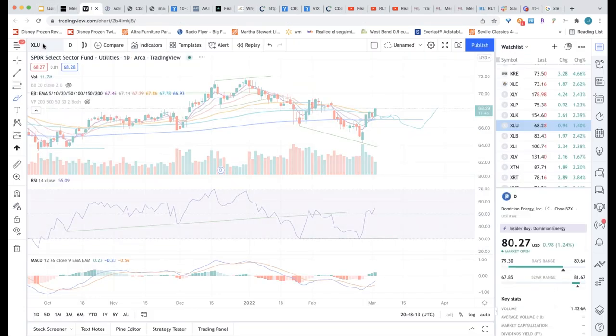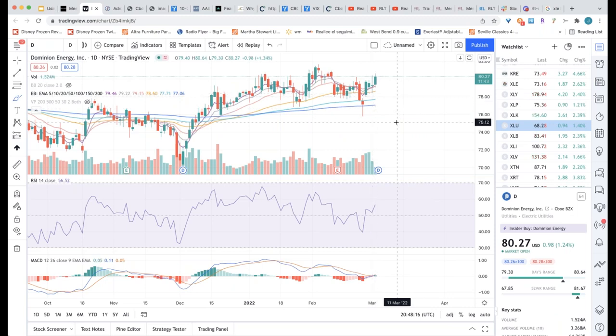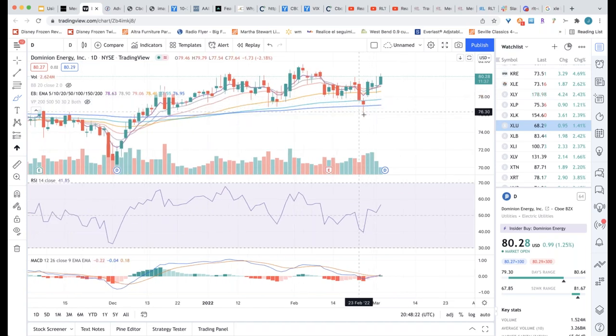And we go and take a look at the chart and we look at these individual stocks to see if there's some opportunities here. We see here, for example, on Dominion Energy, we have a hammer candle here at support. And if you want to learn about hammer candles, you can learn about that and everything else for free on reallifetrading.co.uk. We offer free curriculum. We'll talk about that a little bit more in just a moment.